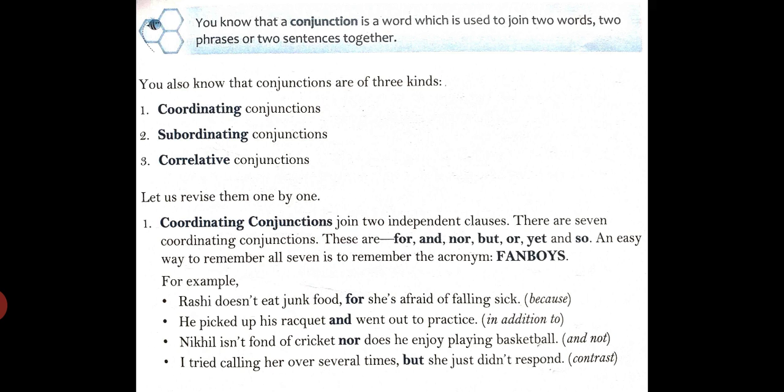So please see, children, the word FANBOYS. F stands for for, A stands for and, N stands for nor, B stands for but, O stands for or, Y stands for yet, and S stands for so. So this is the easy way to remember all the 7 coordinating conjunctions with the help of the acronym.